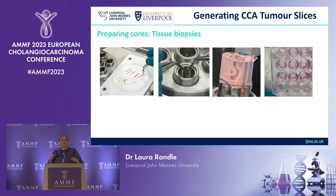If we have more irregular shaped specimens or much smaller specimens, we need to embed them in agarose to hold them firm in the cutting platform. And we've also been utilizing this technique recently on core tissue biopsies, so we've been doing some work up on this. Obviously, these are much smaller in diameter, so you've got much less tissue, far fewer cells, but we are able to cut slices from tumor biopsies.